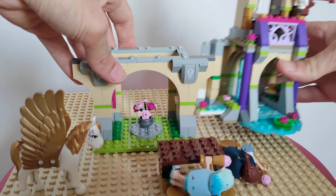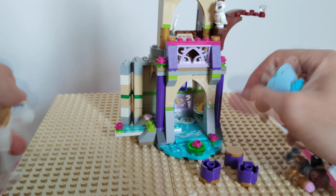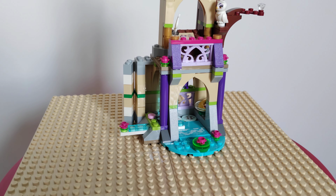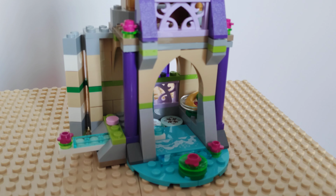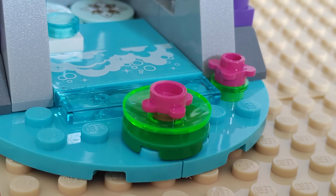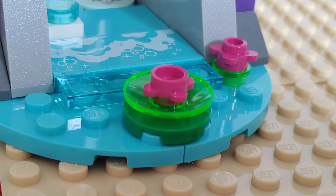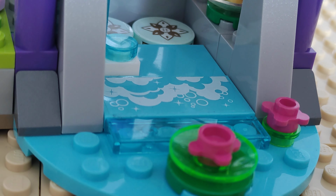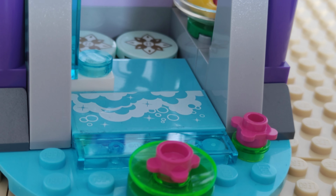Normally attached to the right of the dining area is the water wing. On the ground floor is a spa room. There's a nice lily pad built at the front and a stickered 2x4 tile with waves whitewater pattern.